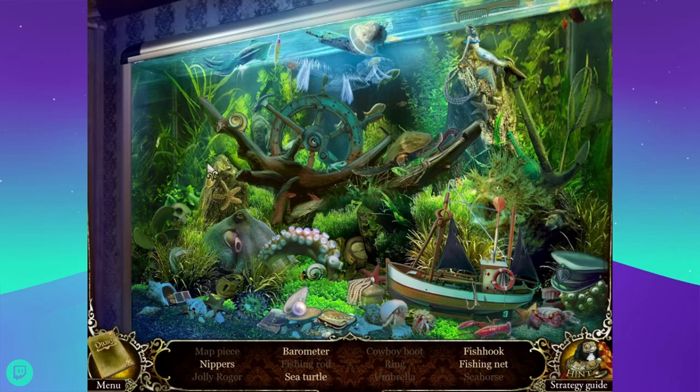All right, so we need nippers, a barometer, a sea turtle, a fishing hook, and a fishing net. That's not a net. That's a jellyfish. That's an octopus. I am having a hard time focusing on this one for some reason. I think it's because there's lots of cute things to look at. There's a sun. And some matches. I need matches in the last one.